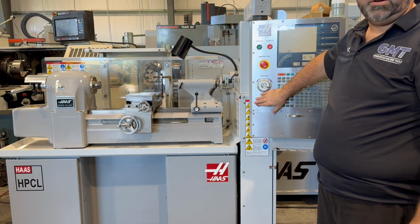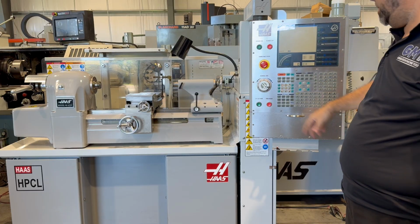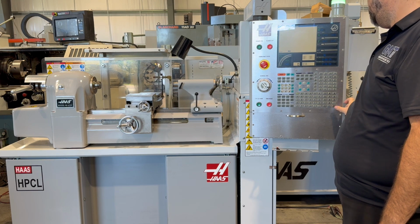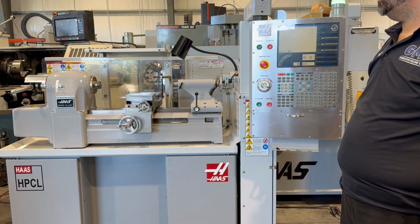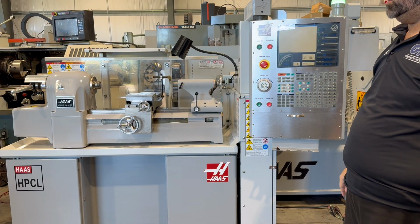Next we'll go to 2,500. 2,500 RPM. Lastly, 3,000 RPM, top speed of the spindle. 3,000 RPM. Currently top speed.